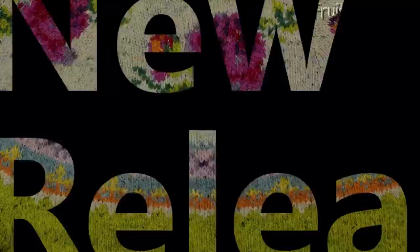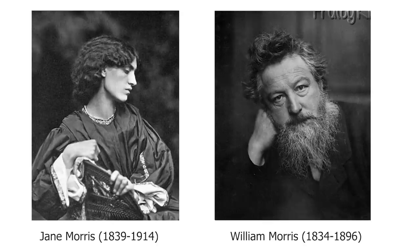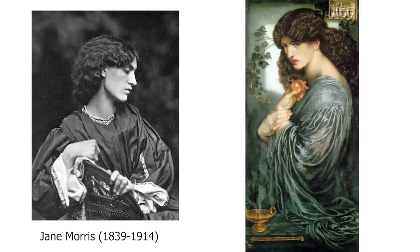I'm Carol Sunday, and I'm excited to be sharing with you my new sweater design, Jane Morris. So Jane Morris, the person, was the wife and muse of William Morris, who was one of the founders of the arts and crafts period of the late 1800s. Jane was a beauty, and she was also a skilled needleworker. She was an embroideress. And besides inspiring her husband's work, she was also the muse to other poets and painters of that period, so she was kind of a pre-Raphaelite it girl.